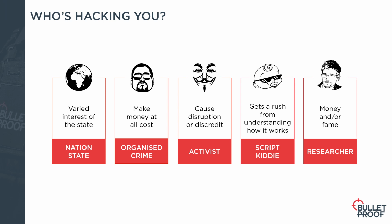And in the vast majority of situations, however, money is the big motivator, and is often not only seen in organized crime campaigns, but also seen in nation state campaigns, where in order to fund their operations, they're hacking organizations to either steal cryptocurrencies, to of course do cryptocurrency mining, but also to use ransomware as a way in which to fund themselves.